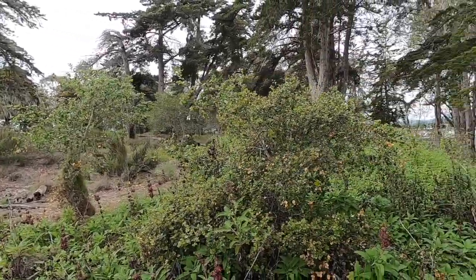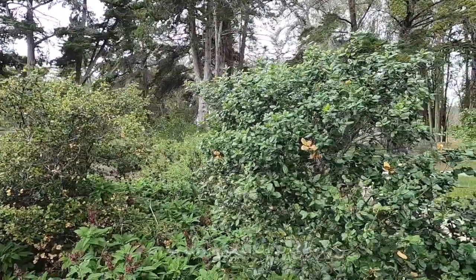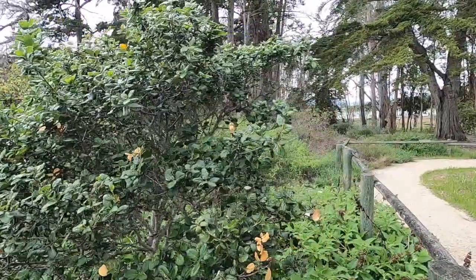So moving over here, we see a coast live oak. And this would have been the native tree in this area, the coast live oak.